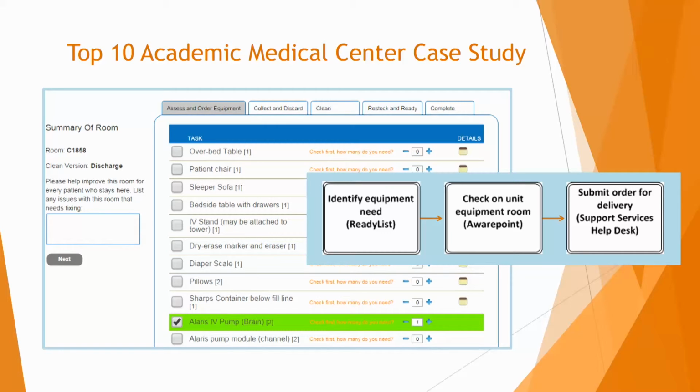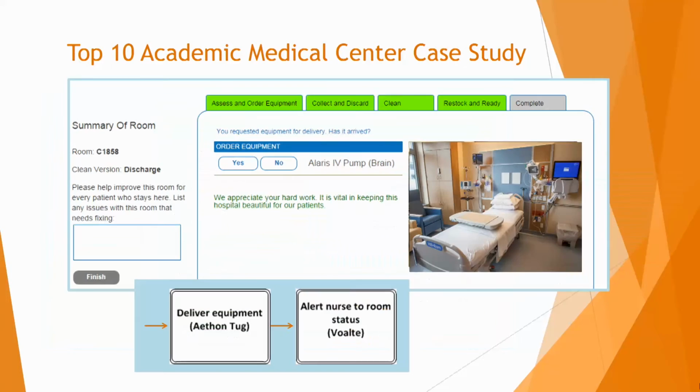Now, if these items cannot be found in the room, the environmental services technician is instructed to look for one on the unit in a designated spot, and if not found, place an order in ReadyList. In the case of an Alaris IV pump, incrementing the number needed by 1 creates the equipment order, and the next button submits the order via the support services help desk. Now, a material services worker would then place the Alaris IV pump on a robotic tug and send it to the unit, as defined by step 4.